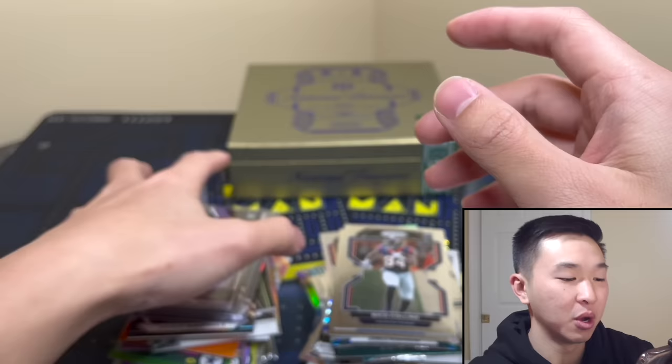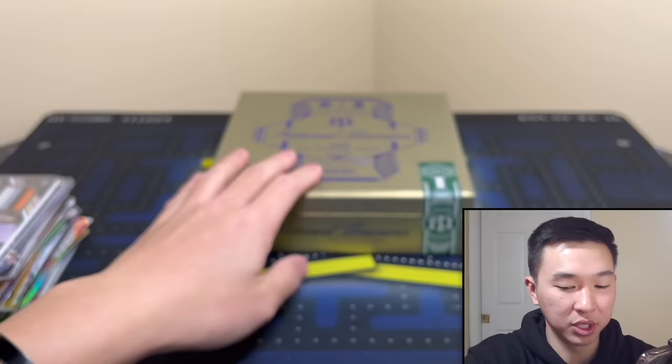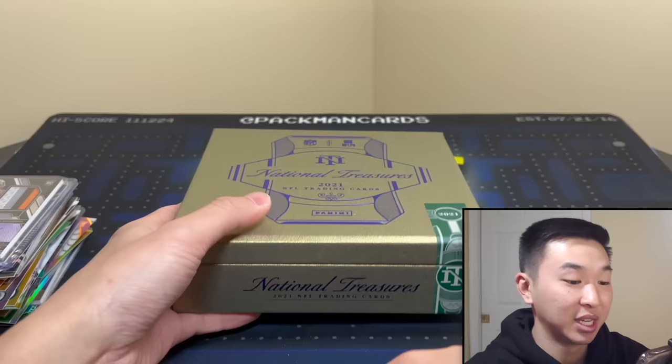Let's move these to the side. I'll move these guys as well. Time for our final, final box, which is this guy right here. This is National Treasures. Let me move these base cards a little more to the side over here. That should do. All right. Where is my cutter? Here it is. NT. This is very expensive. By far the priciest one we've done today. Here goes NT.